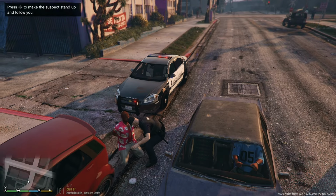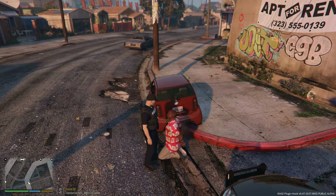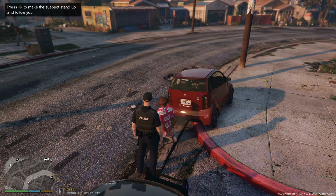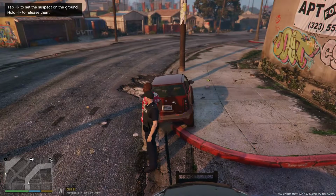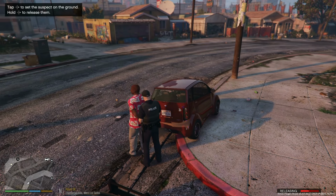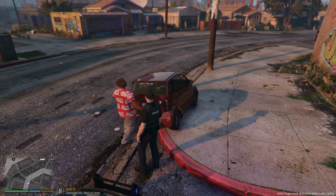Man, I do love this Impala. It is a very nice looking Impala. A suicide note, well. I wish there was like a mental hospital I can check him in, but I can't. So in this case, he will be released. Sometimes it bugs out when I try to release him. Alright, does this want to work? It will be released. Hopefully he can just go back in his car.